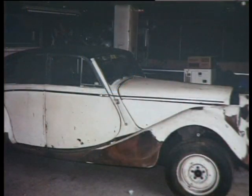"Dear Monty, I don't know what to do with my half-restored Mark 5 Jaguar. I wonder if you can help me find a buyer for it, etc., etc., etc."